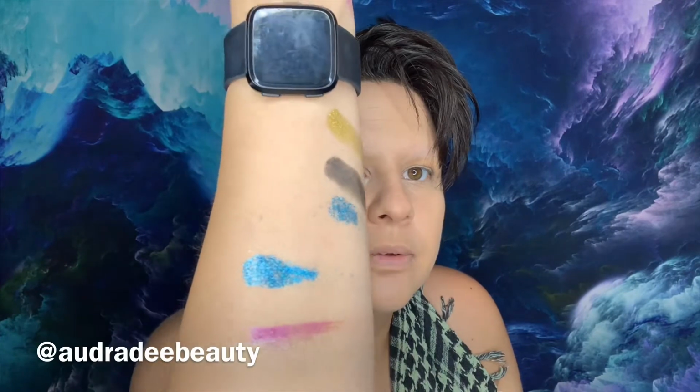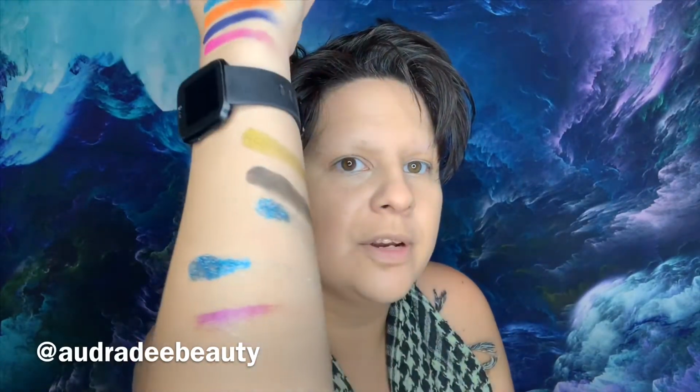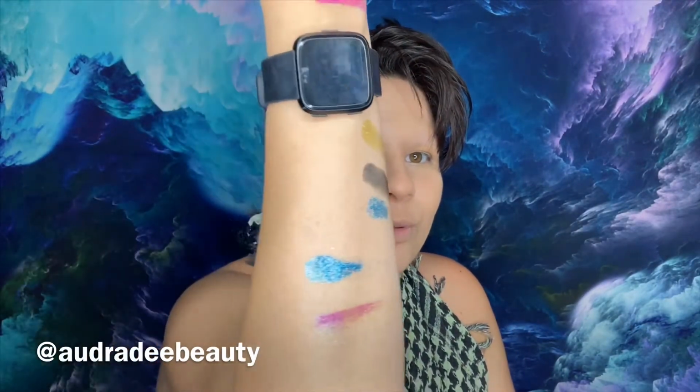Ooh, that is really pretty. I love that tone. I'm trying to see if you guys can see the tonal shift. Adorable little jars. And let's open one up and see what it looks like.